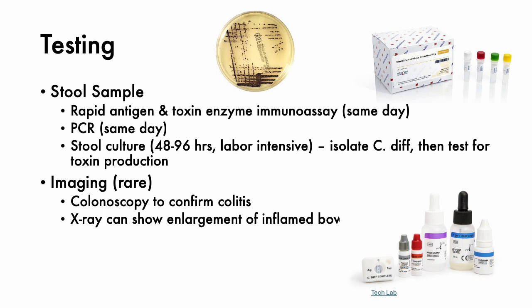it's important to test for both the presence of the C. diff antigen and the C. diff toxin. Just testing for the antigen can lead to a false positive because, again, maybe this person just happens to carry C. diff in their normal gut flora. But coupling that test with the presence of toxins confirms an infection.